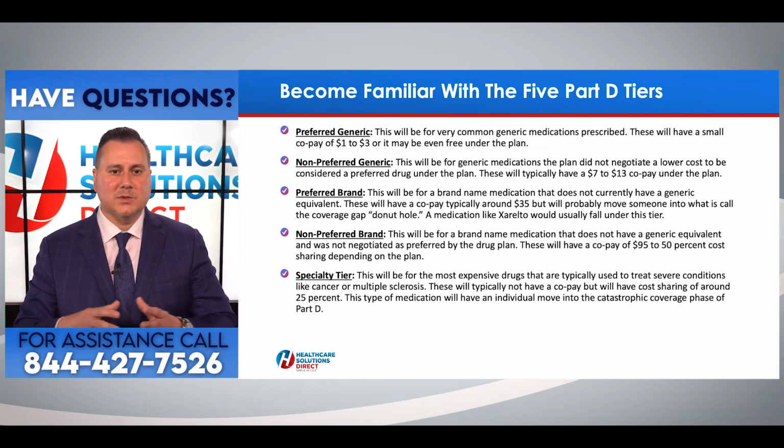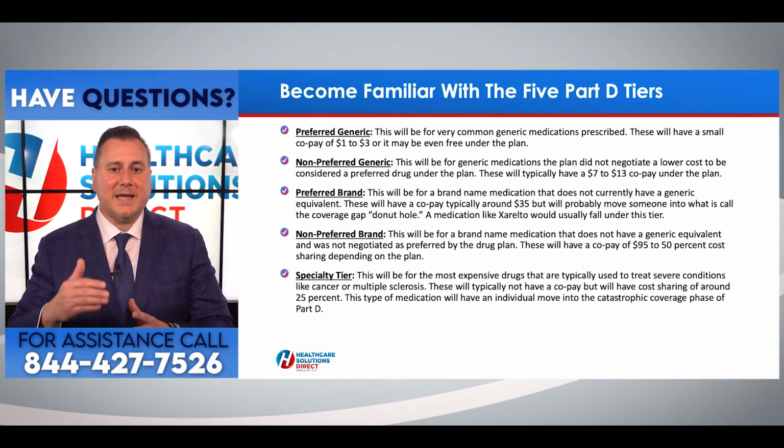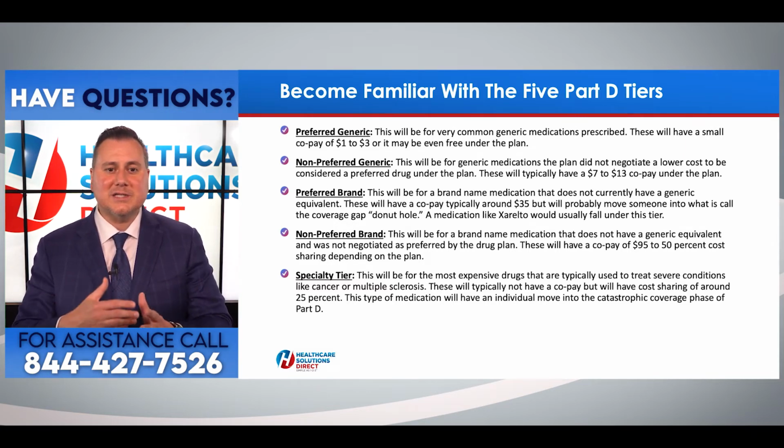Now we get into the brand names, which is tier 3. A preferred brand name will be a brand name medication that does not currently have a generic equivalent. This will have a copay typically around $35, but will probably move someone into what's called the coverage gap or the donut hole, which we're going to talk about in the 4 stages of Part D. A medication like Xarelto would usually fall under this tier of preferred brand name. Let's talk about the 4th tier, which is non-preferred brand. This will be a brand name medication that does not have a generic equivalent, and just like non-preferred generic, it was not negotiated as a preferred brand name medication by that drug plan. This will have a copay of 95 to 50% cost sharing depending on the actual plan.